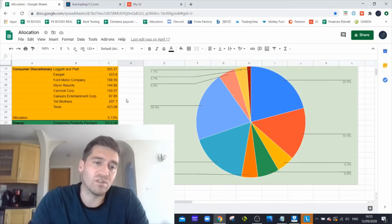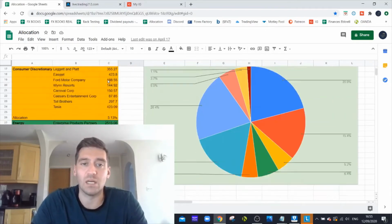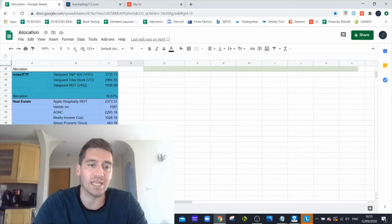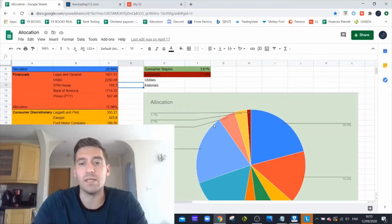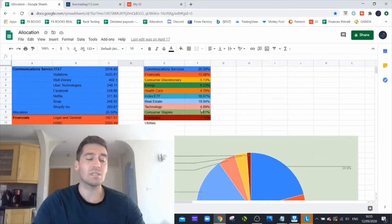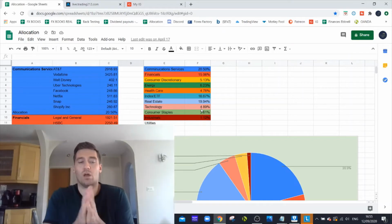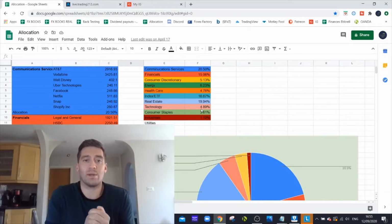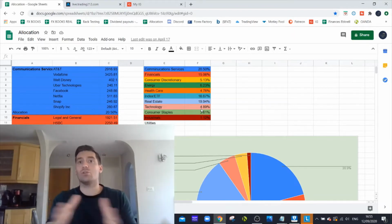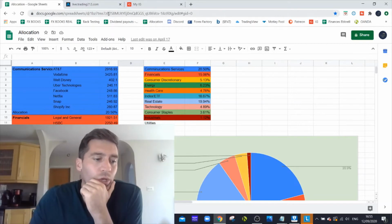I could diversify a lot more, and I haven't updated this for a while, to be honest, but you've got a pretty basic spreadsheet here of all the different sectors, the companies I'm in, and then a pie chart to see how well they're diversified. So that's the first thing to look at in terms of diversifying your portfolio. Now, as I said, if you get into index funds and ETFs, it's going to do that for you pretty much.